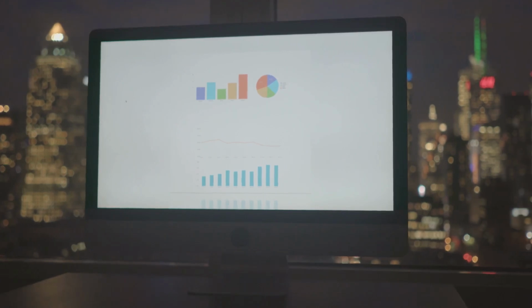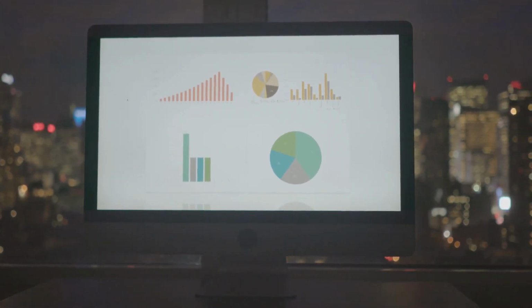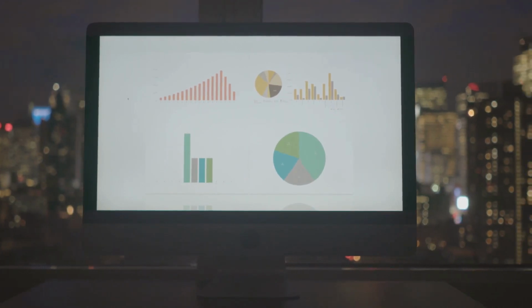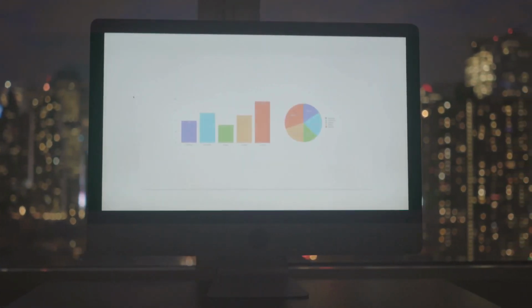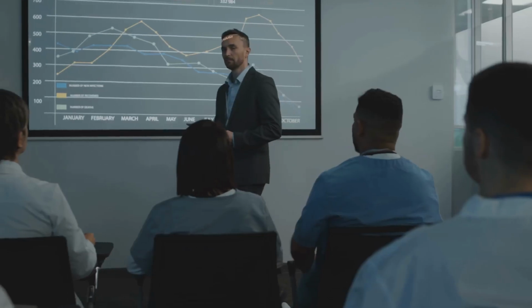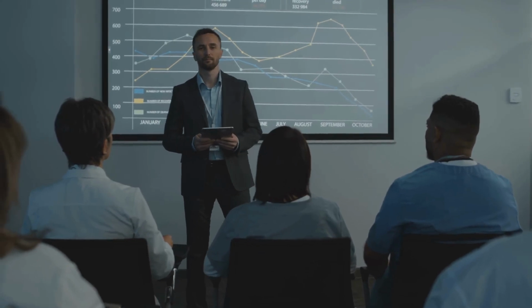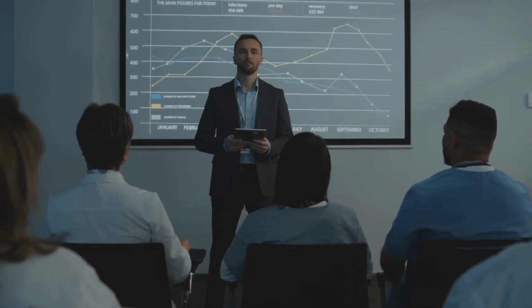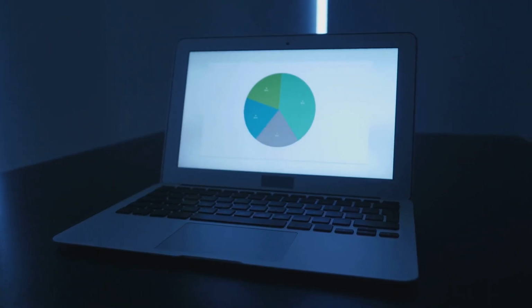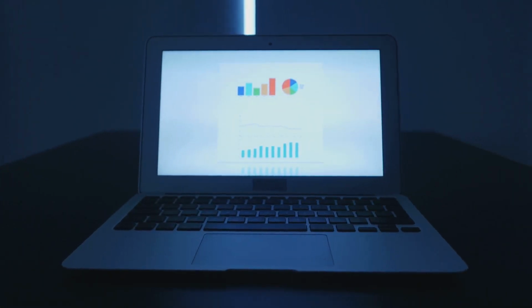And here's a pro tip. Don't be afraid to experiment with different chart types and visualization options to find the most effective way to communicate your data story. Remember, the goal is to make your insights clear, engaging, and memorable for your audience. Pro tip: visualize your data, tell a story.